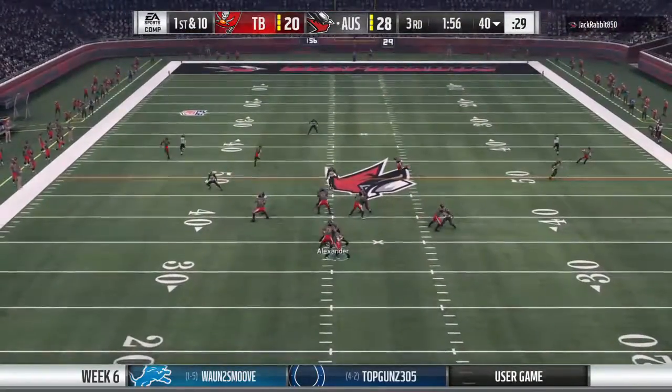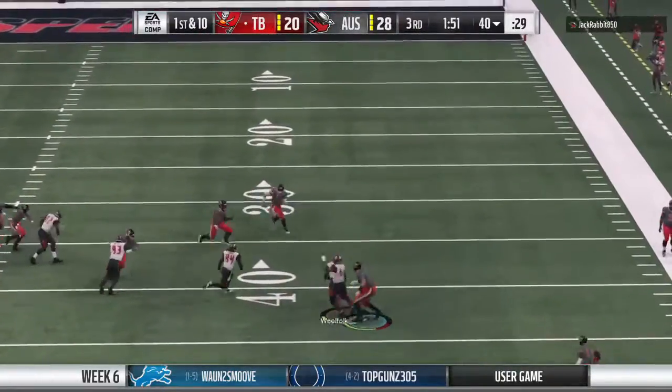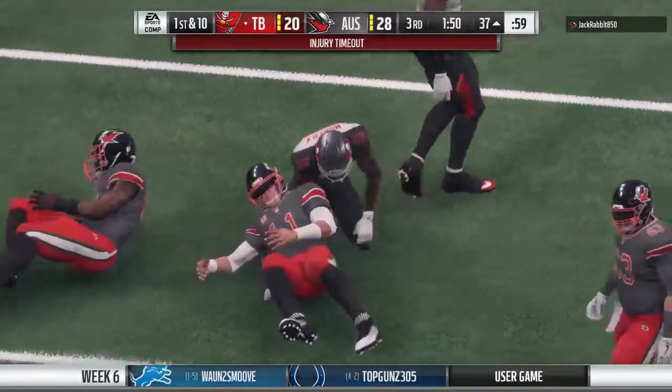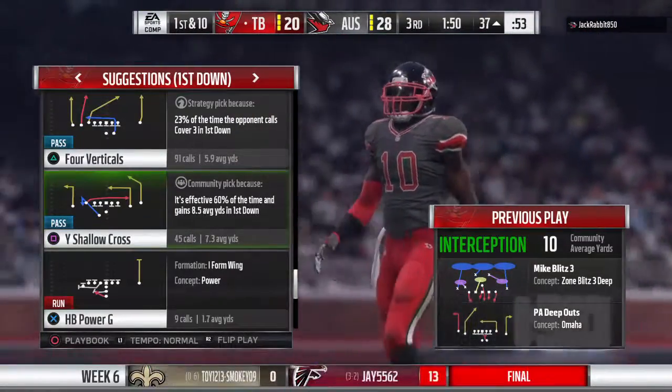Now a play fake here on first down. And his pass is intercepted for the 4th time today. A great read, and it's picked off. And he's going to take this one back to the 37-yard line. Now the Buccaneer offense set to take over again.